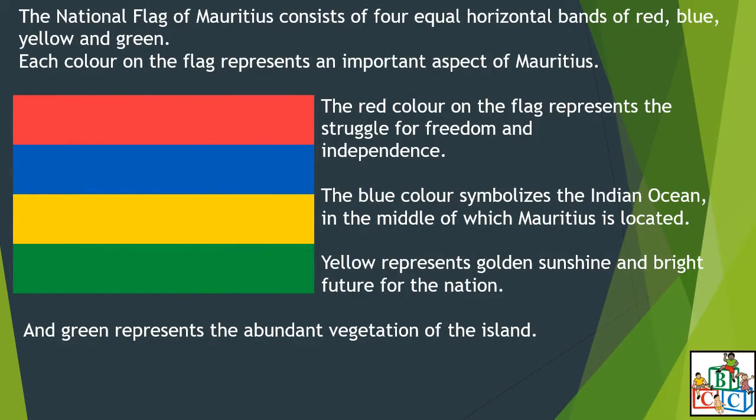The national flag of Mauritius consists of four equal horizontal bands of red, blue, yellow, and green. Each color on the flag represents an important aspect of Mauritius. Now we are going to see each of the colors. What do they represent? For the color red, according to you, what does the color red on the flag represent? It represents the struggle for freedom and independence. This is about the red color.